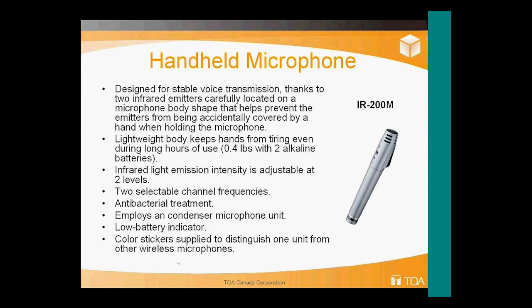You tend to use them quite often and might forget to charge them up after 3 hours. So the low battery indicator will light up on the LED on the unit itself to give you an idea of when it's time to charge. You can get color stickers with the unit to distinguish one unit from another, which is an excellent, handy feature. And it's out of the box, ready to go.